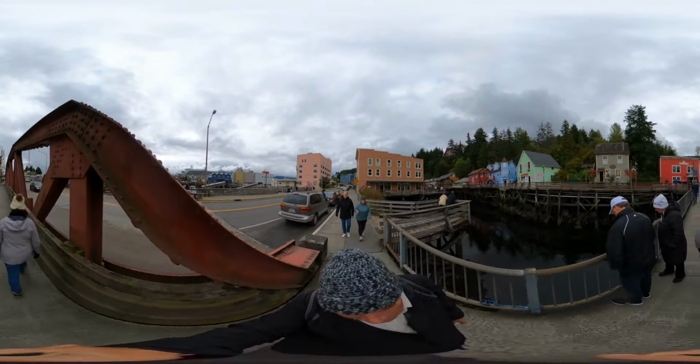We are almost at the end of Creek Street. It's not a very big place. So here's Creekside Trading Company. There's another place that's closed. This is the Cape Fox Lodge funicular, and it hasn't worked in a few years. We did ride it once. We made a video going up there. Cape Fox Lodge is that building up there.